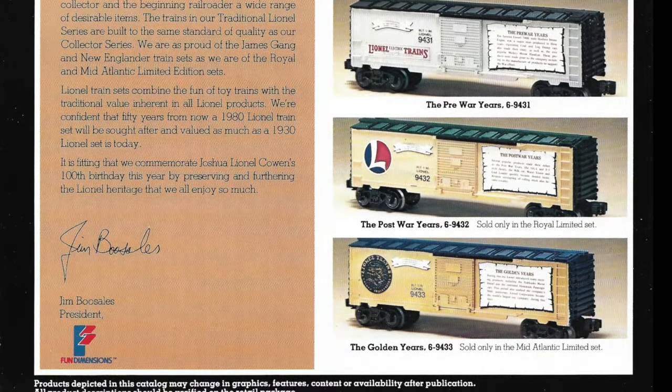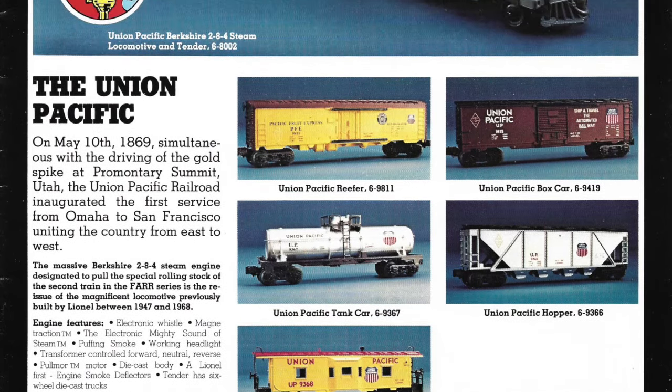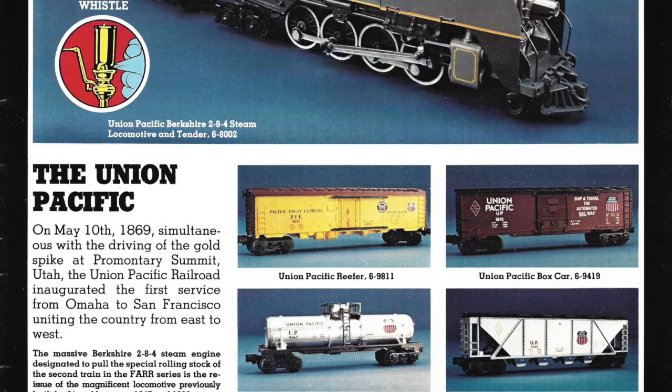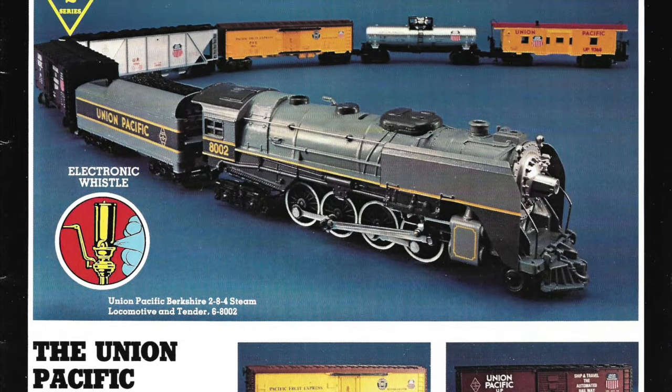Does Wonder Woman or Farrah Fawcett count? No, I guess not. But there's no guessing involved about what era of Lionel Train's 1980 represents.